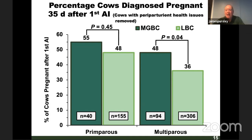But in the multiparous cows, there was a difference. We had more cows in this particular study. That could have been part of the reason, but in this case, there was a difference here, and the older cows that maintained or gained body condition had a 48% pregnancy rate per AI versus 36% if they had lost body condition.